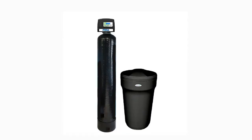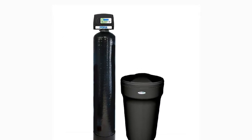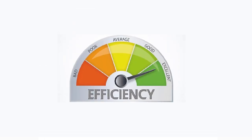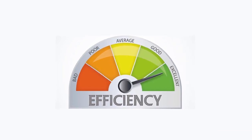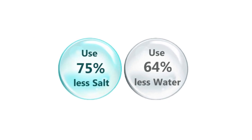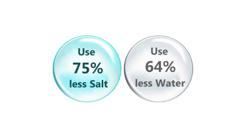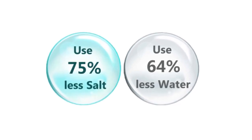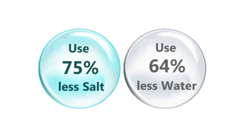Why is the SoftPro Premier Upflow 3/4 inch ported water softener better than the standard 3/4 inch Fleck water softeners? The SoftPro Premier softener is a high-efficiency water softener that saves you up to 75% on salt and 64% on water over Fleck water softeners. That's an average savings of $220 per year compared to the standard downflow water softeners offered by other water treatment companies. A water softener that truly pays for itself.